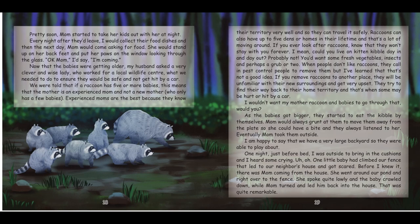When people don't like raccoons, they call in pest control people to remove them, but I've learnt that that's not a good idea. If you remove raccoons to another place, they will be unfamiliar with their new surroundings and get very upset. They try to find their way back home to their territory, and that's when some may be hurt or hit by a car. I wouldn't want my mother raccoon and babies to go through that, would you?